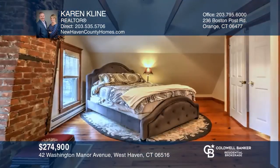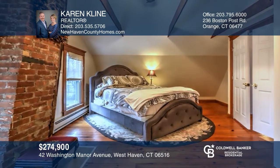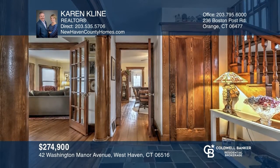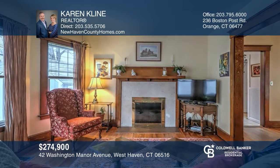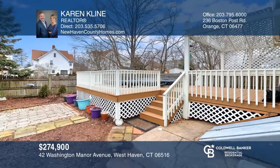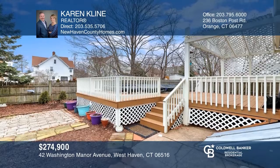Character abounds in this beautiful 20th century four-bedroom, two-and-one-half-bath, three-story colonial. Recent renovations include a modernized kitchen, newer baths, new gas furnace and central air, new roof, deck, patio, and above ground pool. Close proximity to West Haven Beaches and Metro North train station. What are you waiting for? Have any questions? Call Karen Klein to find out more.